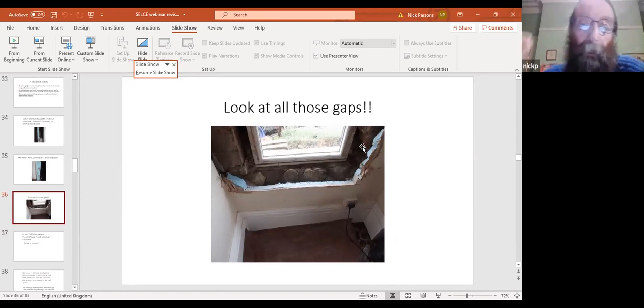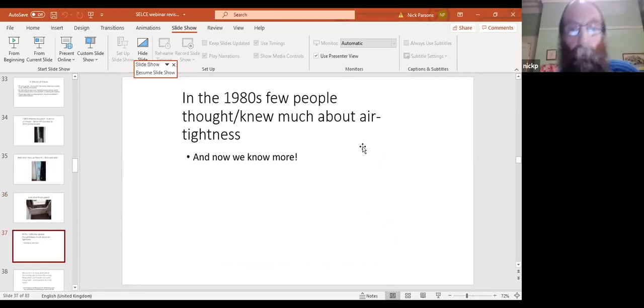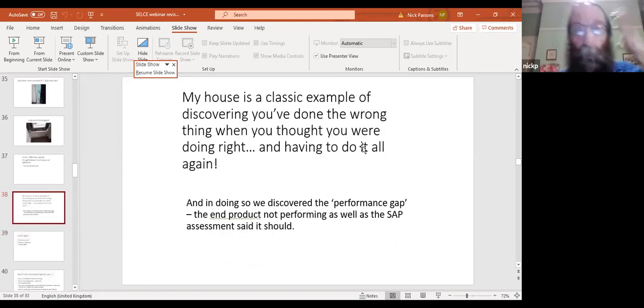So it's important that you don't get air moving between two skins. You want to connect those two skins so that it is the insulation value of one plus the insulation value of the other. So yeah, now we know much more. So my house, good example of doing it as well as was really known at the time, and then discovering that you could have done it better.